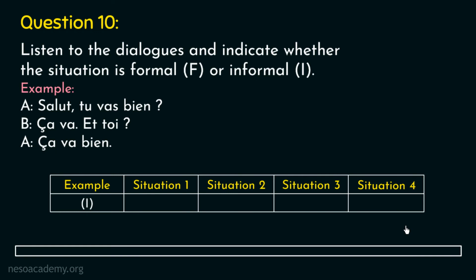This is an audio based question, so initially you will be having 10 seconds to read the question. After that I will be playing the audio twice with the 10 seconds of pause in between. After the first listening you can mark your answers, and after the second listening you can recheck your answers. So your time starts now.